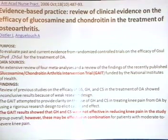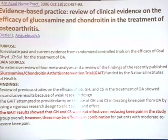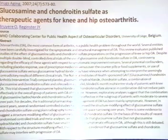This study, evidence-based practice, a review of clinical evidence on the efficacy of glucosamine and chondroitin in the treatment of osteoarthritis, shows that the GAIT study, conducted in the US by the National Survey, the GAIT results showed that glucosamine and chondroitin sulfate were not effective in reducing knee pain in the study. However, these may be effective in combination for patients with moderate to severe knee pain.